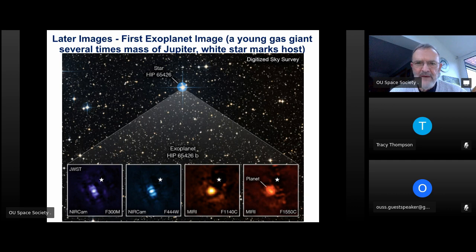Now, this is a very big planet, of course, several times the mass of Jupiter, but nevertheless, we're right at the beginning of starting to look for exoplanets. The two pictures on the left, what look like the shadow bands around it, they are artifacts of the image. But this is pretty exciting stuff. We're getting images of planets, exoplanets.